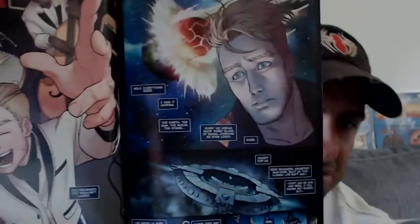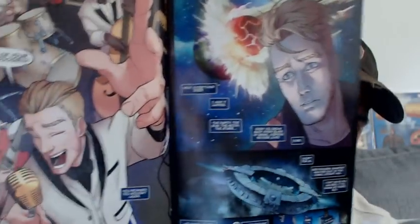You open it up, the artwork in it is pretty gorgeous. It's a nice looking artwork there. Good colors. So I am anxious to read this. And this is Star-Lord and Kitty Pryde, issue number 1. Next, we have a favorite for a lot of people.